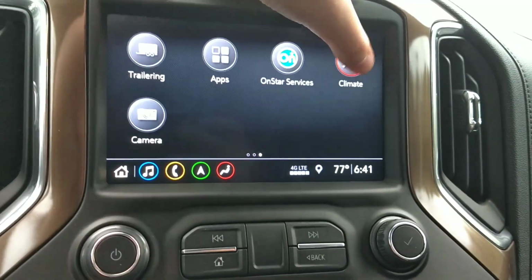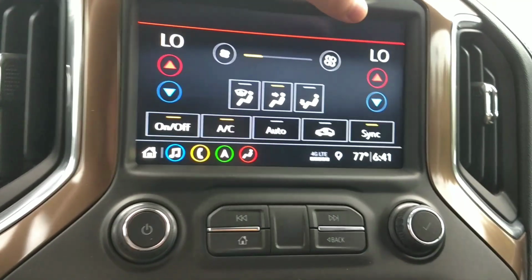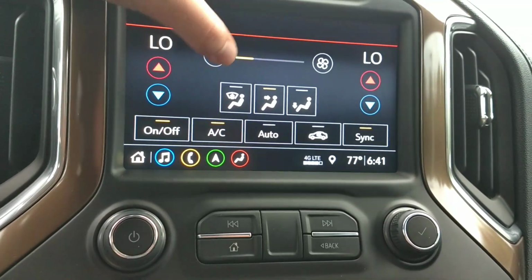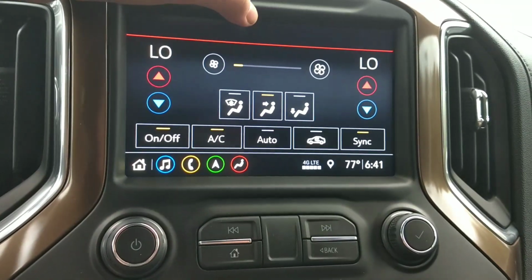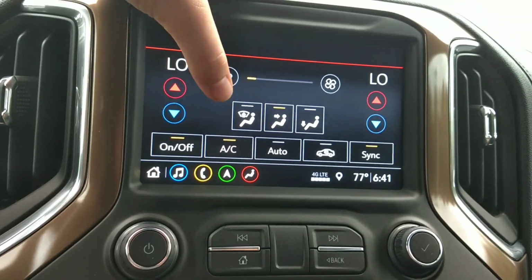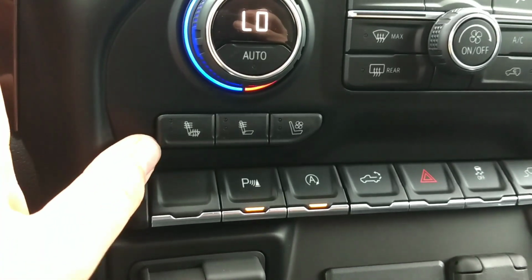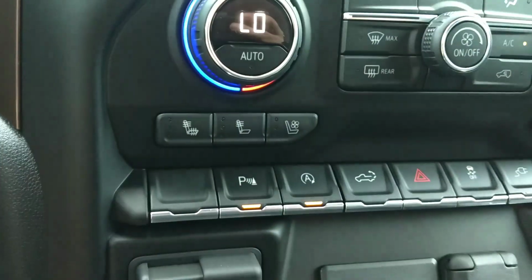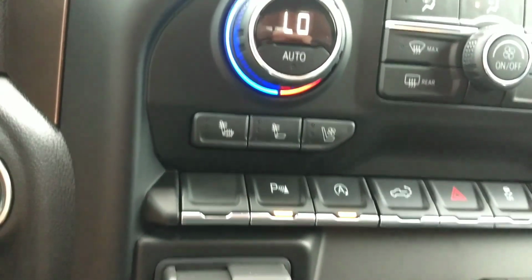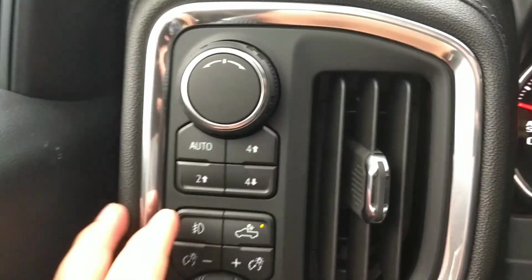There's standard climate stuff. You've got the dual zone. You have fans you can really have coming out, or not that much. You can choose where it's coming out of, all sorts of stuff like that. You also notice that there is heated and cooled seats. I've not been in many cars, or really any cars, that have cooled seats, so that's a very nice feature to see. Over here you have standard pickup truck stuff.